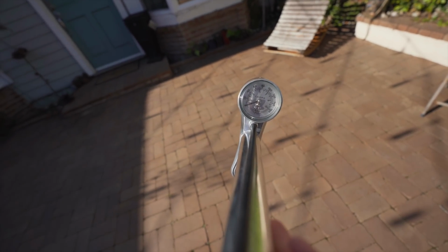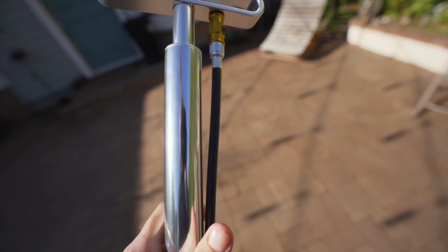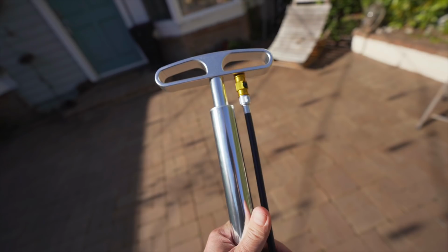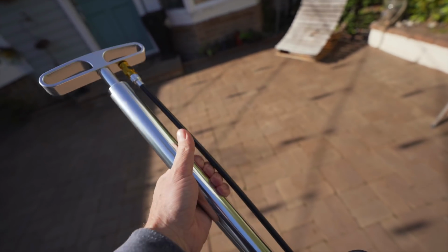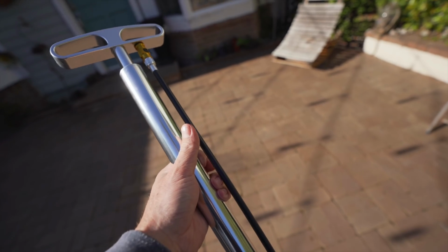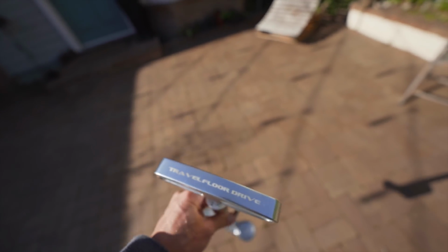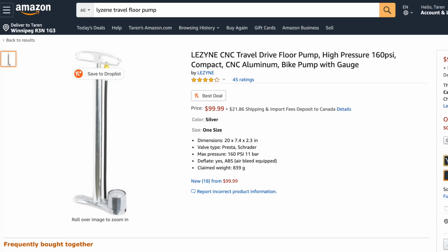It has the gauge down there to see what you're pumping it up to. It has full max power. It even screws the nozzle up here into the pump so you don't have the hose just dangling around. And this here is a specialized pump that I had to look far and wide before I decided to do this. And this is the Lezyne, I believe, CNC travel floor pump.